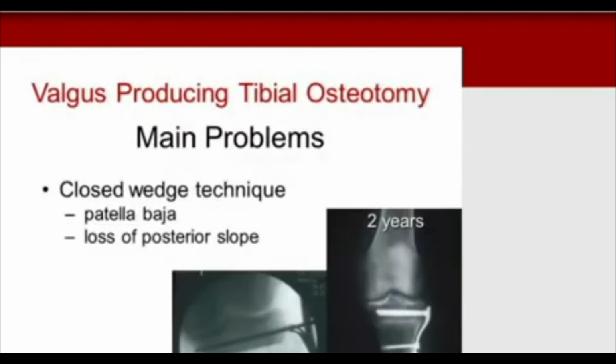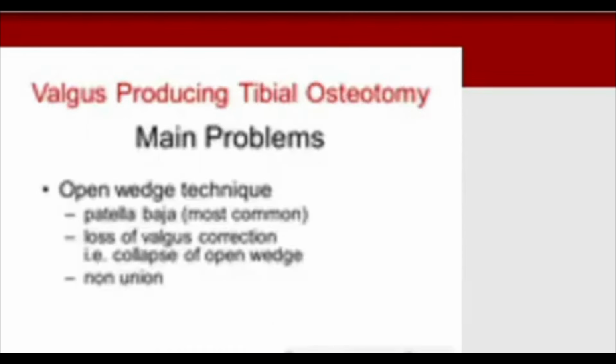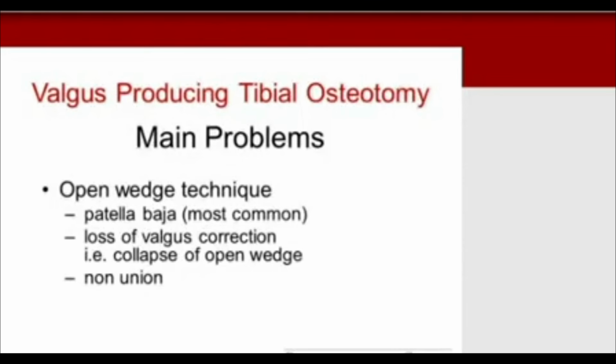The main problems with osteotomy involve the technique itself with a closed wedge technique. The problem number one is patella baja and loss of posterior slope. With the open wedge techniques, again, number one problem is patella baja, loss of valgus correction as the open wedge tends to collapse, and then non-union.